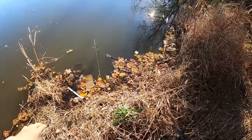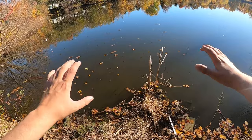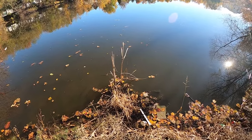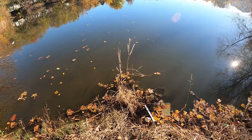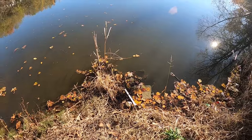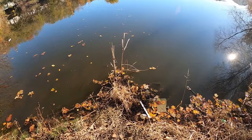All right, welcome. This is an area that was formerly Carp City for us. This pond, I don't know if it still does, I haven't been here forever, but it used to have some big old carp and a good amount of them too. So let's get set up here. Hopefully they're still in there somewhere.